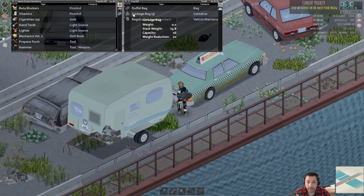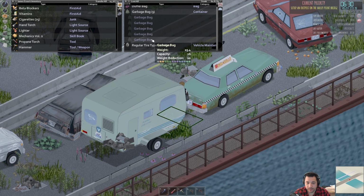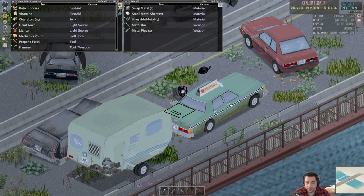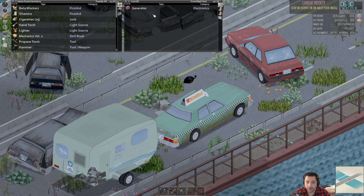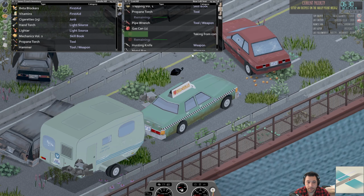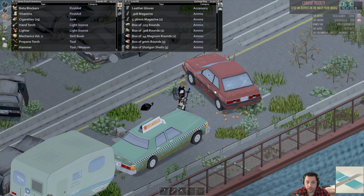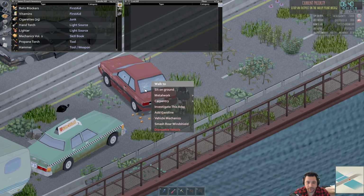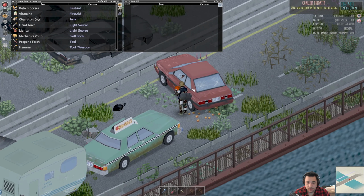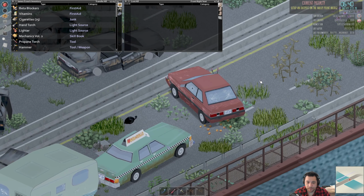That duffel bag is just books. Now, I need the duffel bag that has my jerry cans, or in the car seat, because I want to be able to fuel up this red car and just move it. There we go. The van looks like a survival vehicle? Yeah, it does. Just a sip.